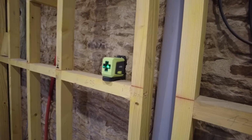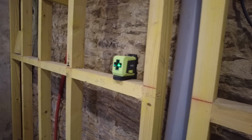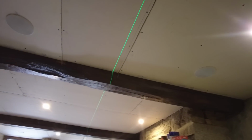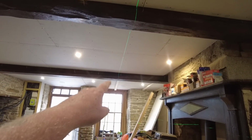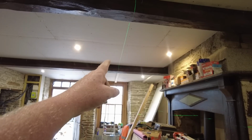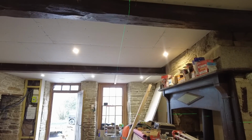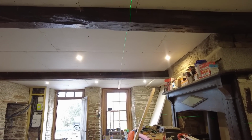Okay folks, so I'm getting the old Gu laser back into action again. What I'm doing now is I've put it in that position for a moment, and I've struck a line across the ceiling. If you can see that, that lines up with that beam I've just put in down there. So there's a beam in there. What I do now is just mark with pencil marks along this laser line, and then I can move this laser over to the next position.